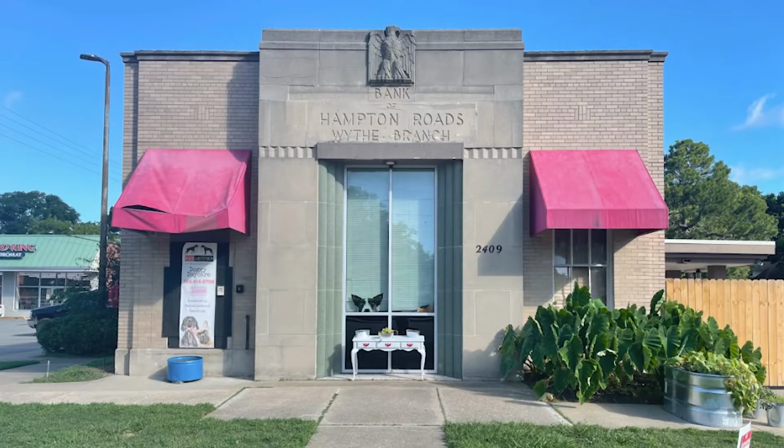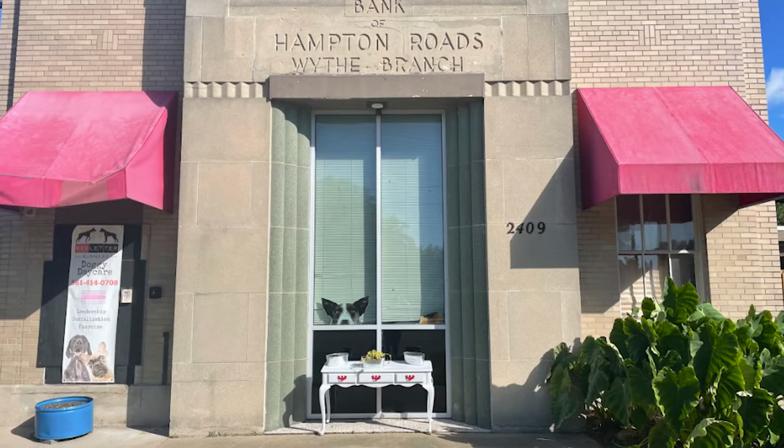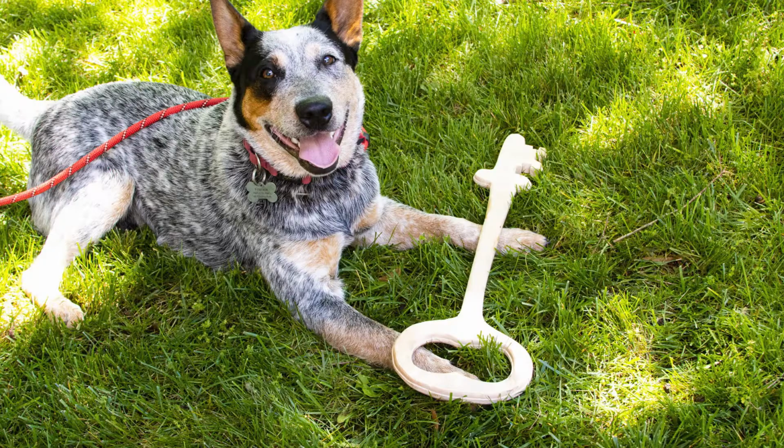As previously mentioned, Wythe is a wonderful place to have a dog, as walking down Chesapeake Avenue is gorgeous for both humans and canines. There's a wonderful new dog daycare and boarding facility named Red Letter Runners, located in the historic bank building on Kecoughtan Avenue. My dog Frankie has become a regular there, and I'm pretty sure if he could talk, he'd give it 4 paws up.